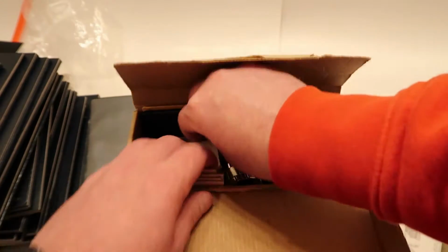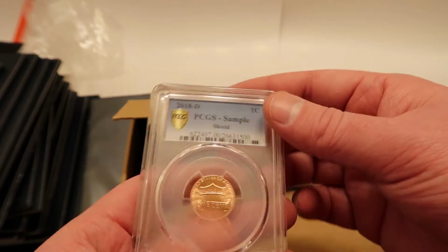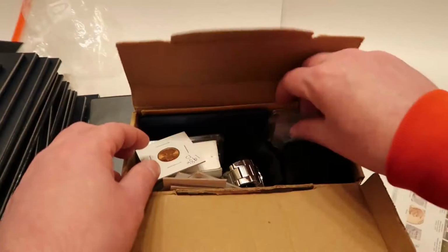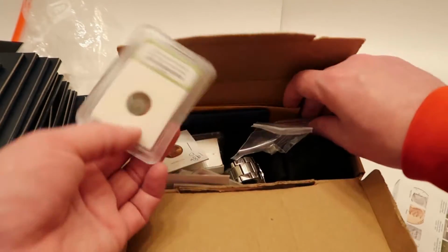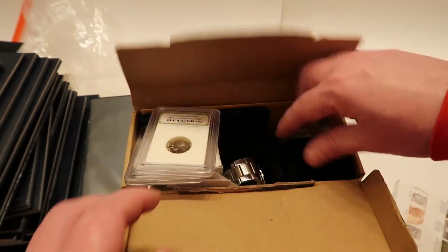I don't think there's anything really in here that's... This is just a sample that PCGS sent me, 2018 D. I don't know why that's in there, 1986. Sylvia sent me these, SJ's Mixed Adventures, a long time ago.